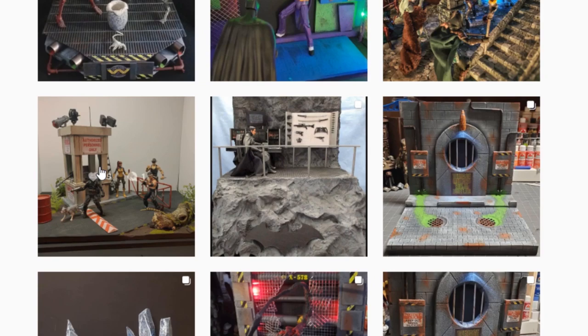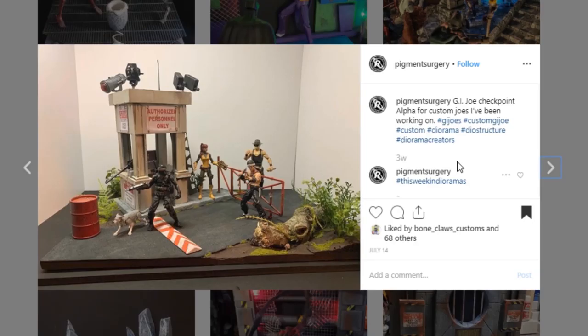Check out this really creative piece from Pigment Surgery. I always love their work, but this is a G.I. Joe checkpoint. Really cool piece. You've got this little street piece with the gate, and obviously this little checkpoint. I love all these lights and cameras that you've got up top here. Some great detail throughout. The signs look really, really nice. So awesome job to Pigment Surgery. As always, thank you so much for participating.